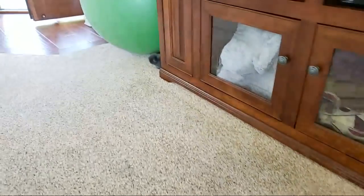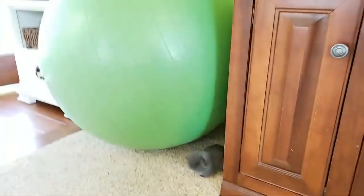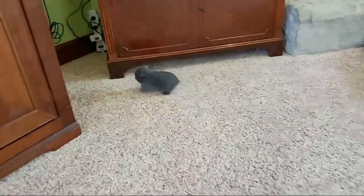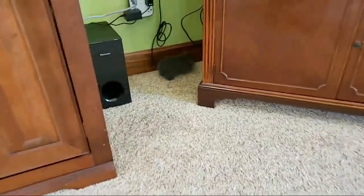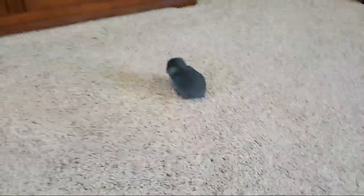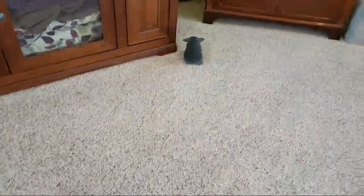All right, let's go find the other bunny. Oh, hey. I found the giant ball. Look at the ears. Oh my goodness. And cords. See, that would not be safe. If you were older, I couldn't leave those cords out. Okay, this one's just so cute. What is it about blue bunnies? Am I the only one who thinks blue bunnies are extremely adorable?